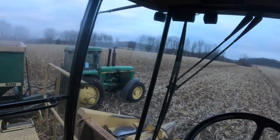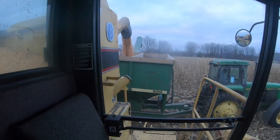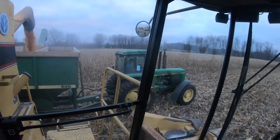Alright, so we're unloading right now. We're just getting this field opened up. Got Mark over here. Borrow the neighbor's grain cart. No, we can't unload on the go because he doesn't know what he's doing. So, what can you do about that?